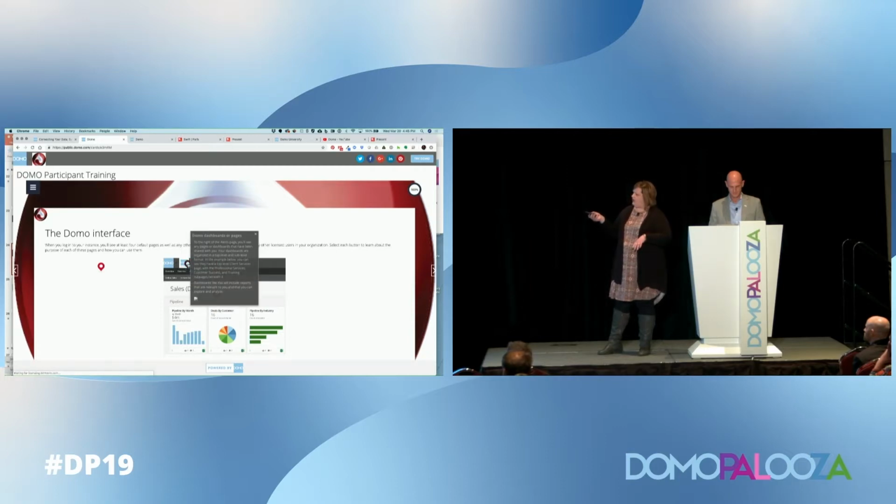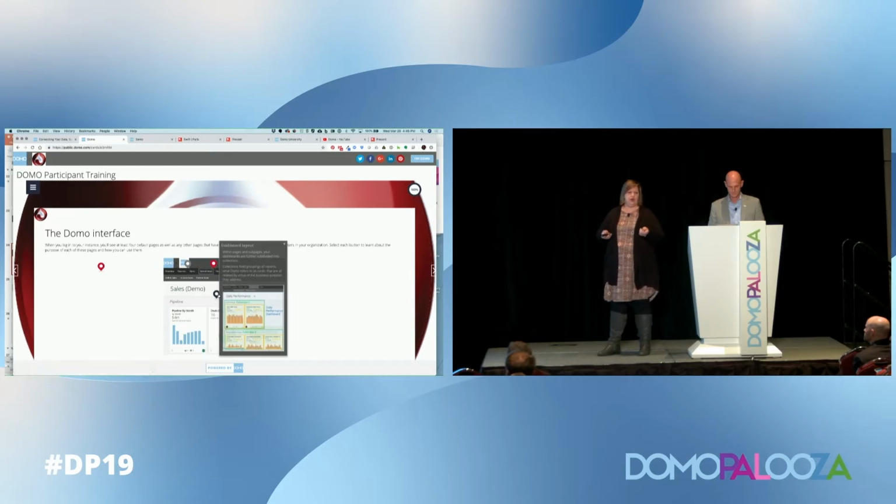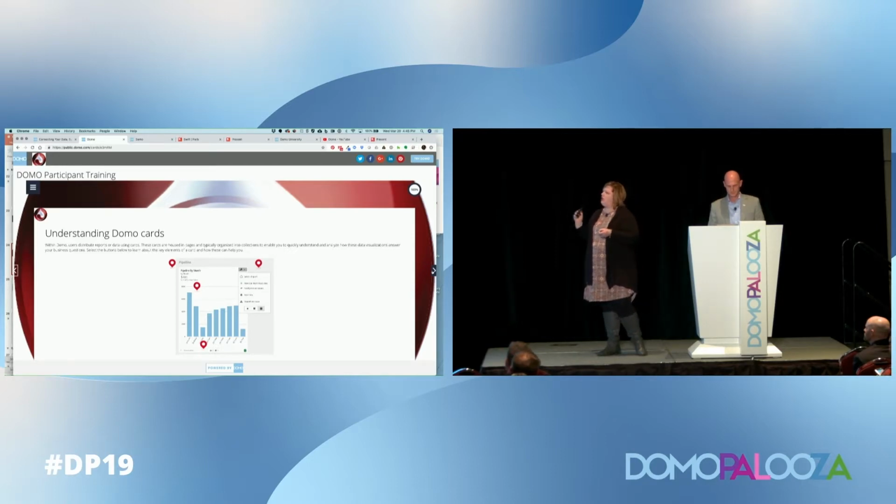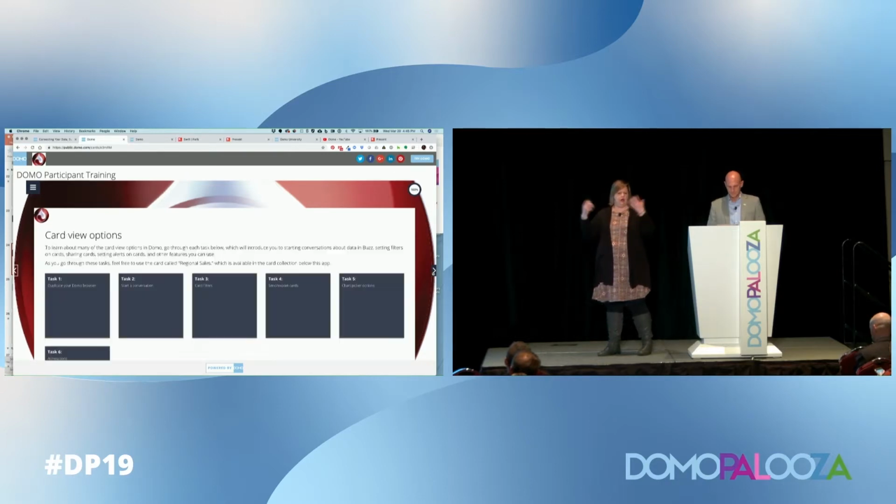So this is an example of a card that I have push pins, and I have actually taken an image directly from one of the Domo training app pages and embedded it into this card, and those push pins are interactive. So I can either have with the push pin a further deep dive description into the piece that I'm showing, or I can embed a video in there and launch that video screen.